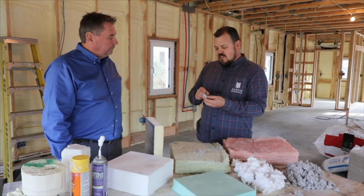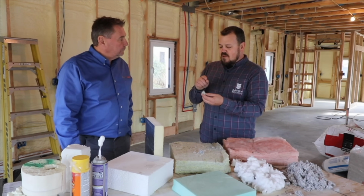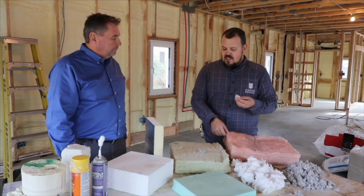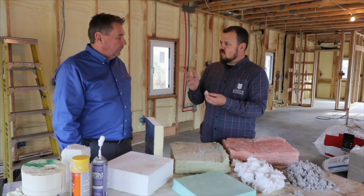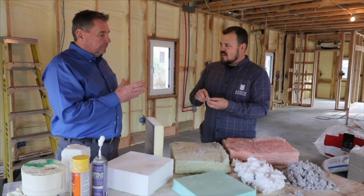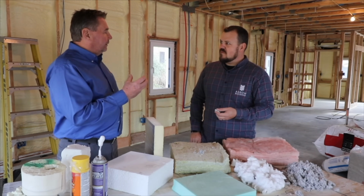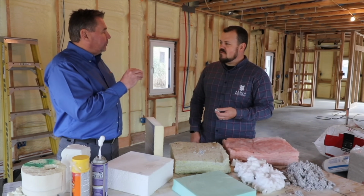So my question is, this is recycled content, but if this is just recycled newspaper and we use it in our wall and we have a little bit of incidental moisture like we were just talking about, why doesn't this just turn to mold? Why doesn't it just rot? It has chemical in it, so it won't. Okay.